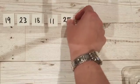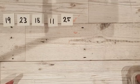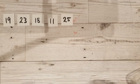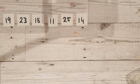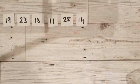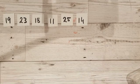Right, next is 25. Who's got 25? I think a few of you have got that. See, I can see all the numbers here. Okay, next is 14. 1 and 4, 14. Oh, I think I've gotten a bit ahead of myself now. I'm going to have to wait because we've caught up. We're on 14. Duck and dive, 25. Ah, nice one, Kat.